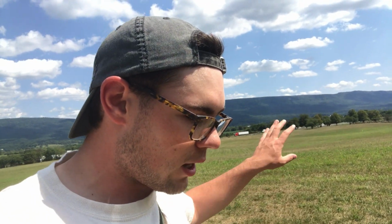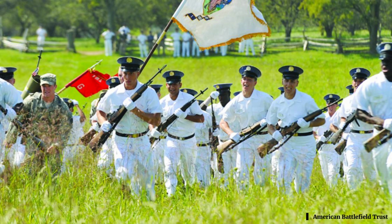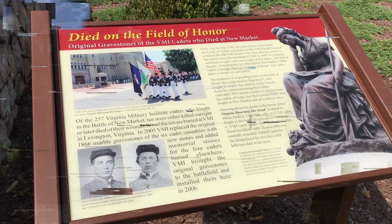And because of what the VMI cadets did here, the Virginia Military Institute are completely engulfed in it. It is part of their mantra, the charge that happens here on May 15th, 1864. Every year to this day, new recruits to Virginia Military Institute, which are dubbed the Rats, are made, as part of their initiation, to charge this field, covering the 200 yards that the VMI Cadet Battalion did in 1864 to become cadets at the Virginia Military Institute. So this is a very important piece of ground for the history of the state of Virginia.